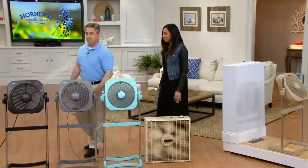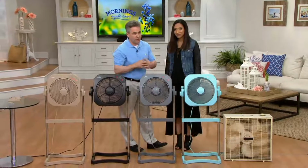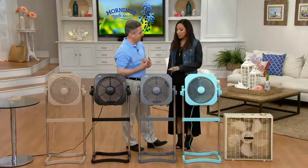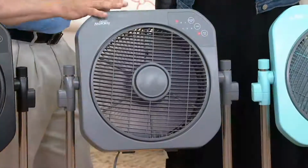We have 4 of them going right here, and we can have a whispering conversation. These are cooling the air throughout the entire room, but you can talk to each other again. Well, that's why it would be a great fan to have on at night while you're sleeping, because it's not going to disturb you, it's not going to wake you up.